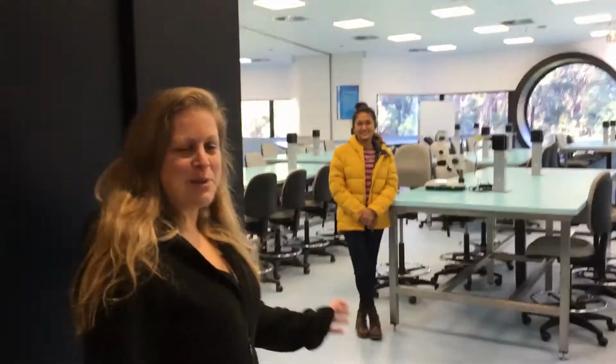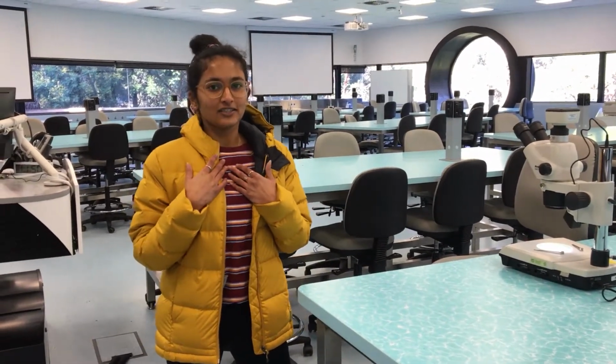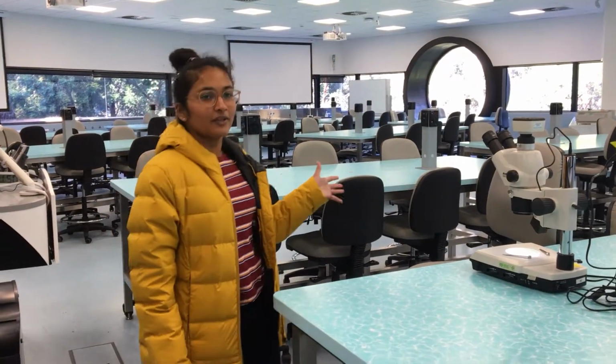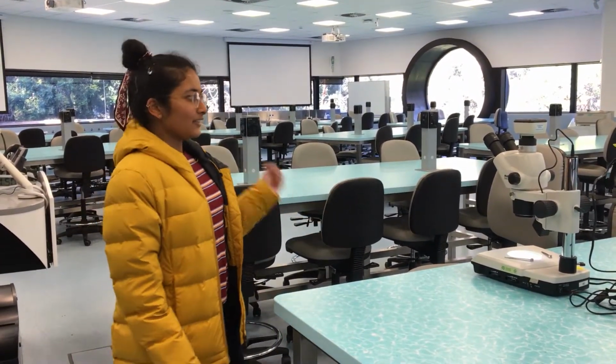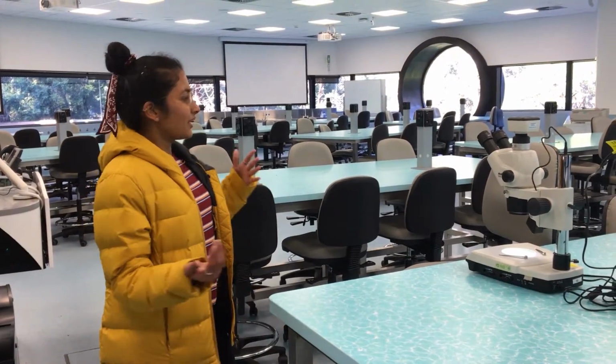So here we have the Jock Marshall classroom, and this is Agni. Hi, I'm Agnita and I'm the Teaching Technical Coordinator working at the School of Biological Sciences. My background is conservation biology, but now since I work here, I take care of undergrad units and set up the lab. This is where the students come in for their laboratory classes, and this lab holds about 112 students. And let's have a tour.